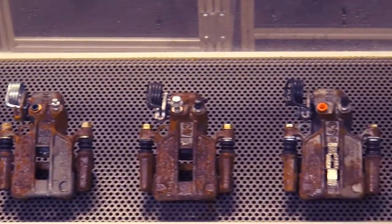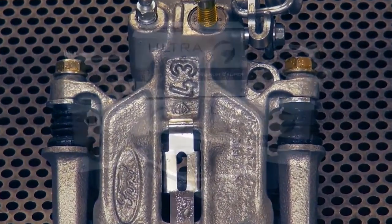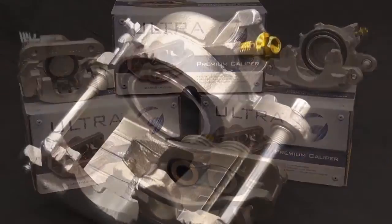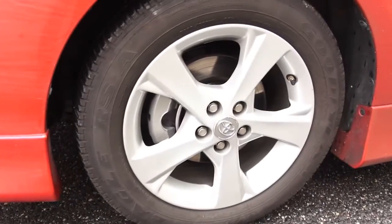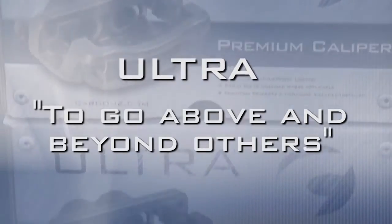We're also putting a banjo bolt in the Ultra caliper just to ensure that the installer doesn't need to reuse the banjo bolt, and that also ensures that the threads are in great shape and the right banjo bolt's included with the caliper. Well, that's a phenomenal piece of equipment, and certainly hats off to Cardone for creating the Ultra Premium caliper line.